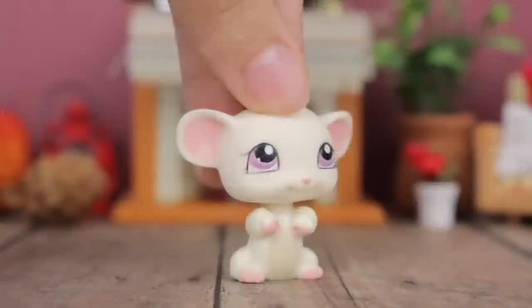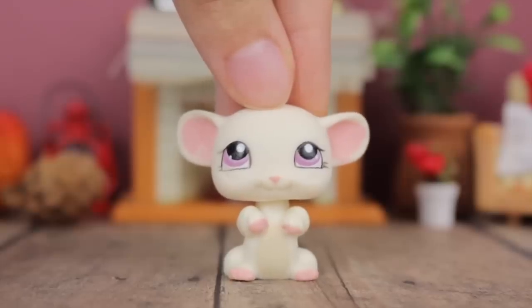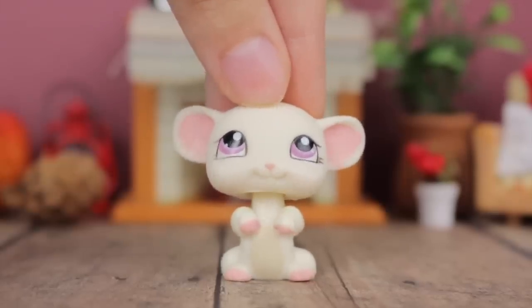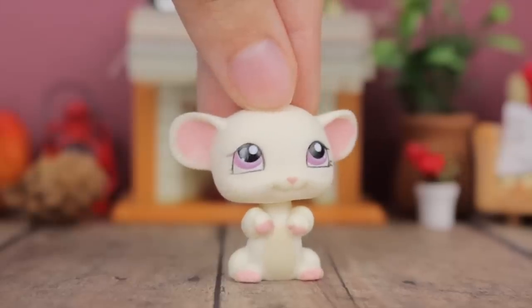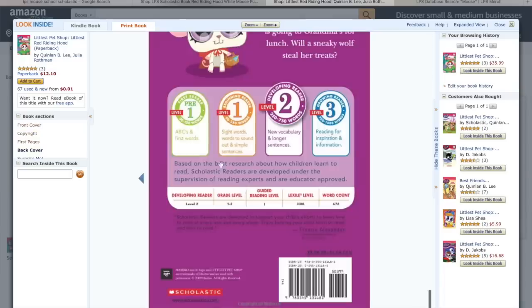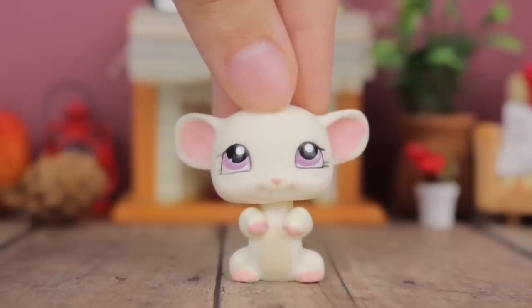This is another 2009 pet, which makes her about 9 years old. She came with this book that I never read. I only bought the book for this LPS, and I think I threw it away and just kept the LPS. How I found the original date was kind of weird. It was on Amazon. I looked at the book pages, and I think either the beginning or the end of the book had the year the book was made. So I'm going to say it's around 2009.